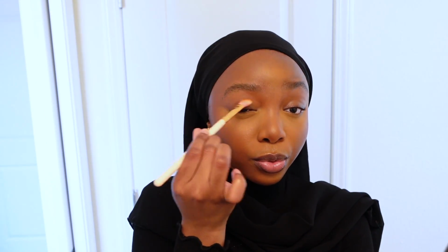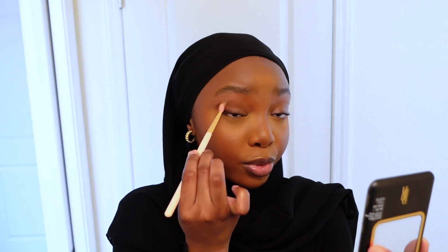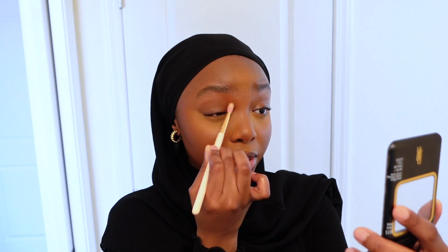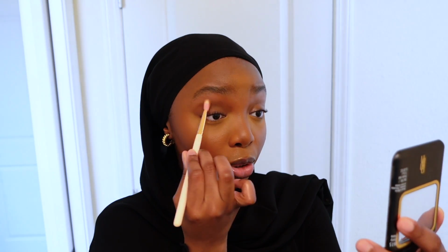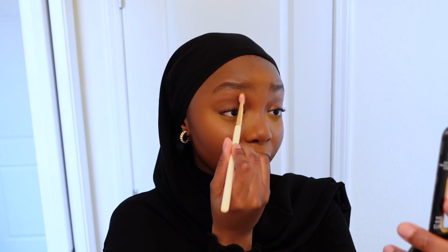And then I'm going to take this same contour shade and I'm just going to apply it to my crease as an eyeshadow shade as well. I just love using whatever bronzer I'm using in my crease because I feel like it really just ties the look together, especially if you're going for a soft glam look. And the key, at least for my face and eye shape, is to bring the bronzer as high as possible. You don't want it to touch your brows, but you want it to get as high as possible just to give you a little more depth. If you guys can see, if you guys can catch my drift.